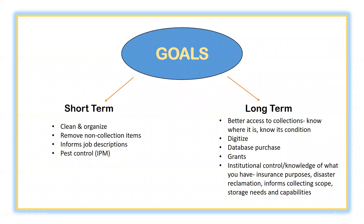You can gain institutional control of the collection for things like cost of insurance coverage, or if some sort of disaster occurs, heaven forbid, you have up-to-date records of what was lost or needs to be found.